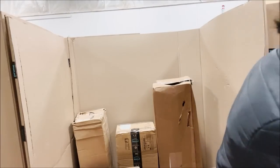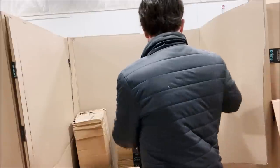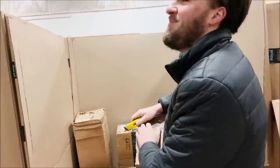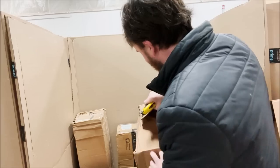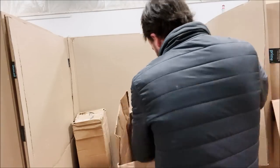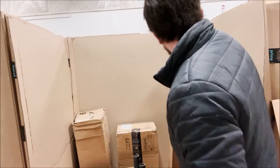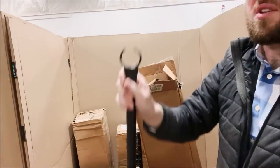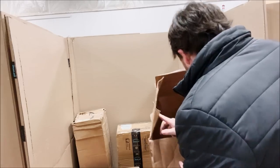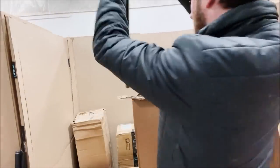Seriously, the first pallet was so good. There were multiple items in there that will sell for the price of the whole pallet. All right, what is this? Stakes for something. I don't know what these are for. This one has a weird little hook on the end. Doesn't look broken. Here's another one with the weird little hook.